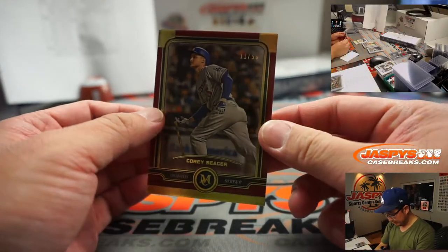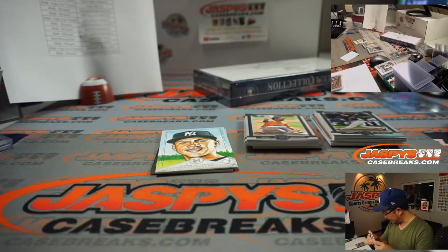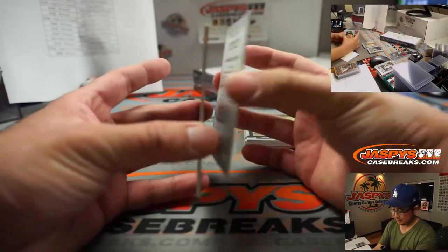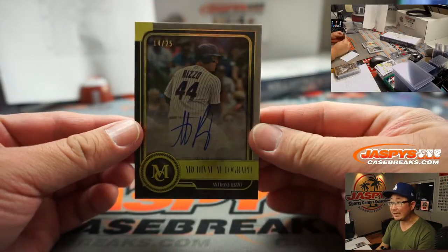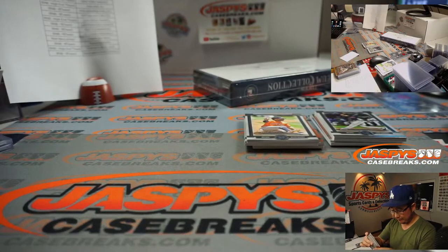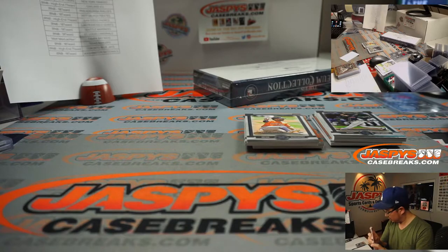Corey Seager, 11 out of 50 for the Dodgers. Dodgers 11, Dodgers 1, Josh getting the World Series champ, World Series MVP. And then we've got Anthony Rizzo, 14 out of 25. He's going to have a new guy in the front office. So that goes to Cubs 4. It'll be for Christian with Cubs 4.